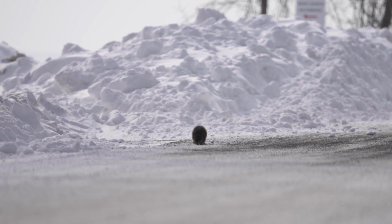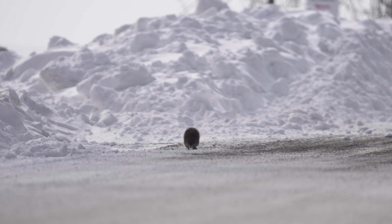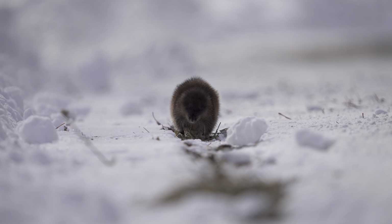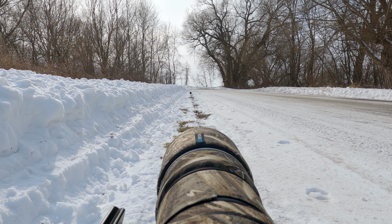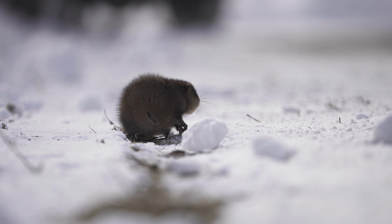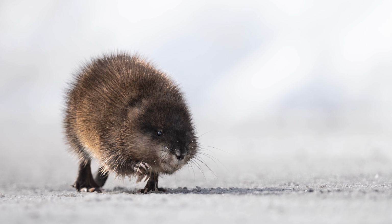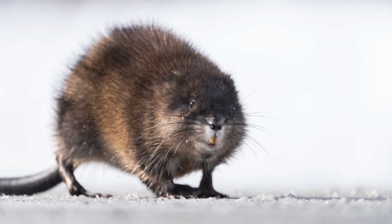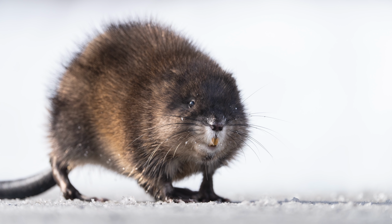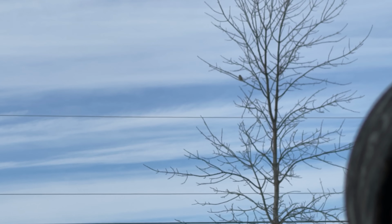So the first sighting was while we were driving down on the south side of the island. There was a little patch of grasses exposed on the side of the road, and a small muskrat was feeding there. So we were able to pull off to the side. I got down on the ground, army crawled a little bit out to him, but I got kind of lucky because right behind him, a plow came and scared it off a bit, but it ended up running right next to me. I got some really close-up shots. It's not really a species that I go after at all, so having these small random moments is always a bonus.